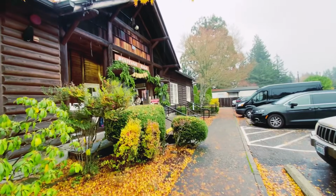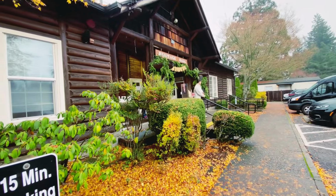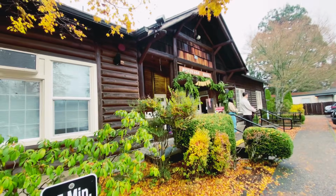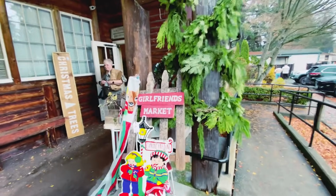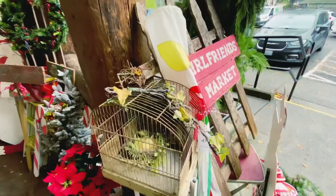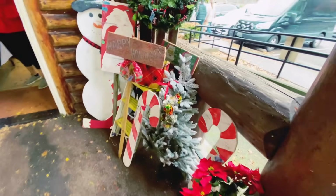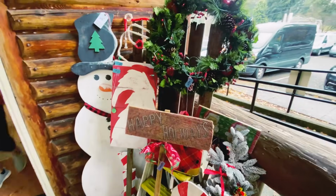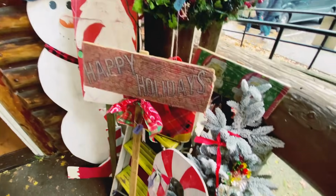After spending some time in that building, we are headed to the second building for more vintage shopping experiences. I would say this one had more of the crafty type things, although there were some antique vintage items, definitely vintage, but antiques in here.